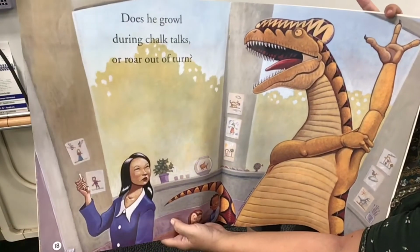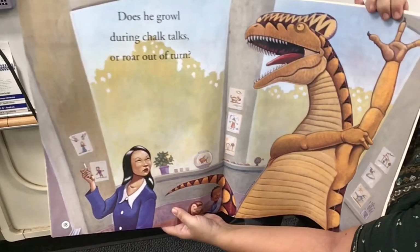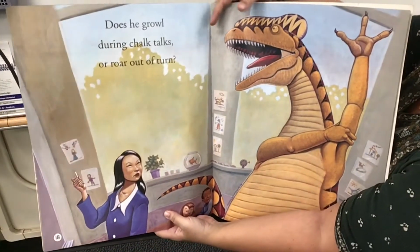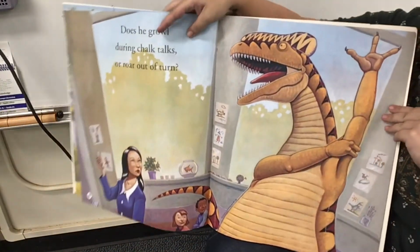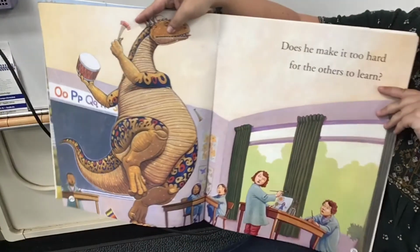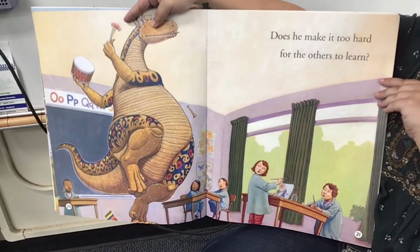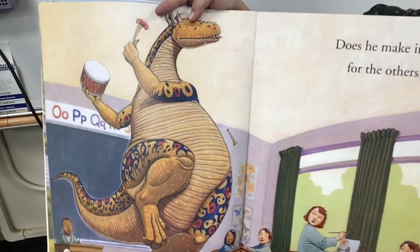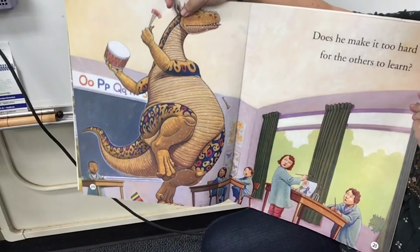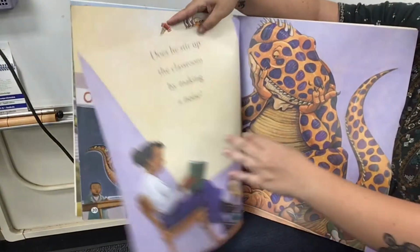Does he growl during chalk talks or roar out of turn? I see him raising his hand, but he's also opening his mouth at the same time. That's not how we raise our hand. Does he make it too hard for the others to learn? What do you think? If you were trying to concentrate and learn, would a dinosaur beating on a drum distract you? I think it would probably distract me.